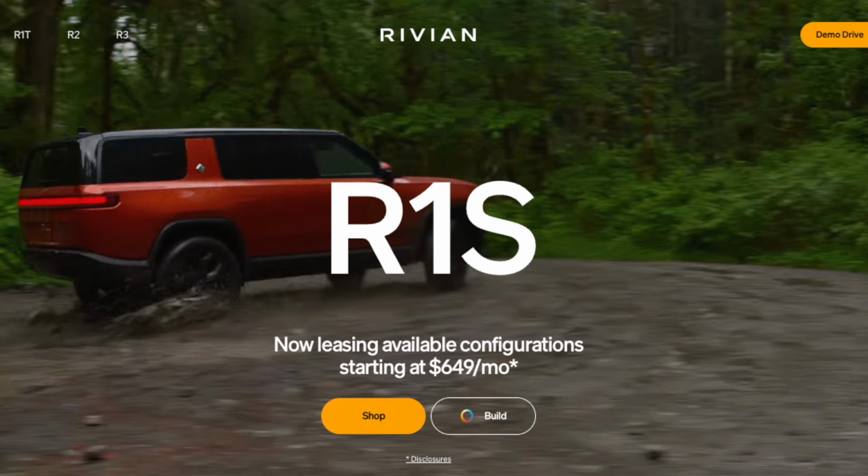So if you're in the market for a Rivian R1S, I think you'll get a lot of value from this video. What we'll do is we'll go to the Rivian website and we'll spec out one of these R1Ss and study the lease in detail. We'll talk about the mileage, we'll talk about all the taxes and fees and what to expect, and we'll just get into all the nitty-gritty details.